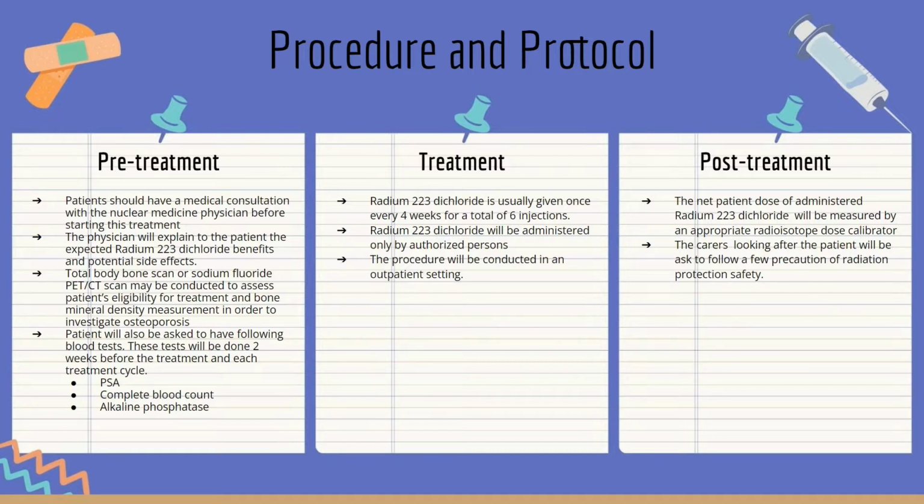Radium-223 dichloride is usually given once every 4 weeks for a total of 6 injections. It will be administered only by authorized persons. The procedure will be conducted in an outpatient setting.